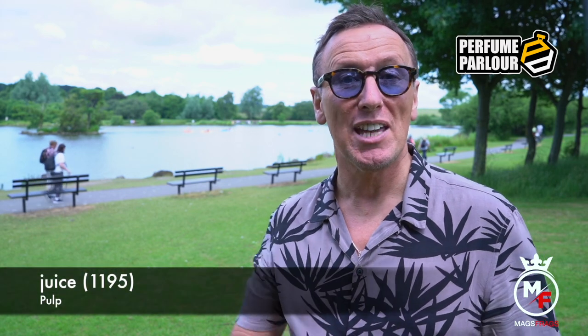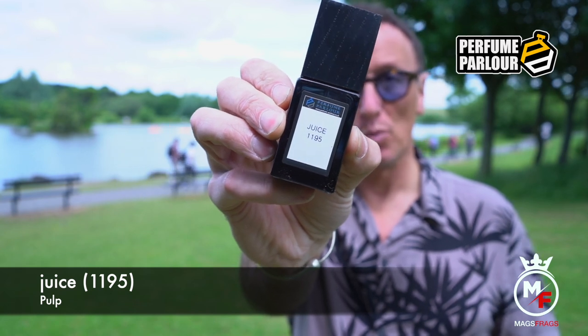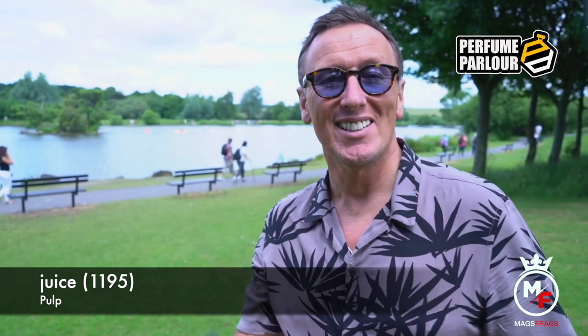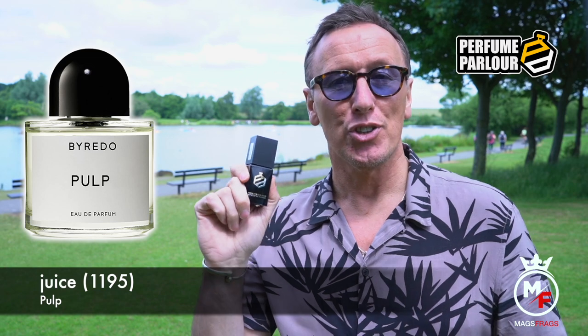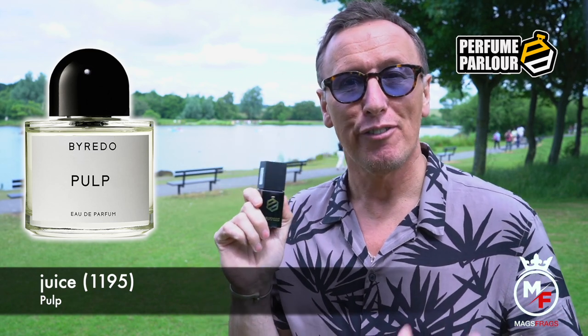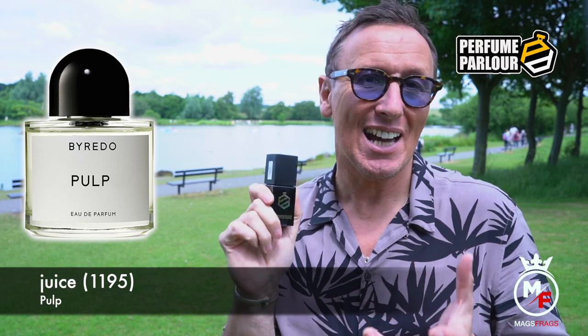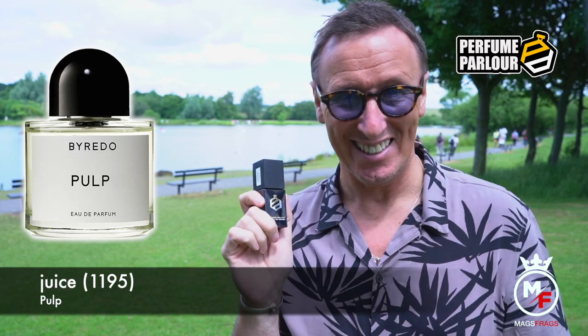Okay, so after the shade, there's always a little bit of light. So this next one is one of the popular BYREDO fragrances, and this one goes by the name of Juice, and the perfume parlour code on this one is 1195. This is a copy of Pulp, which is classed as a fruity floral fragrance that came out in 2008. The notes in this one are blackcurrant, bergamot, cardamom, apple, fig, peach blossom, tiare flower, I don't know if that's spelt right, praline and cedar.